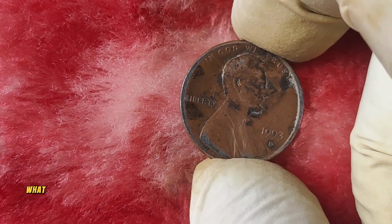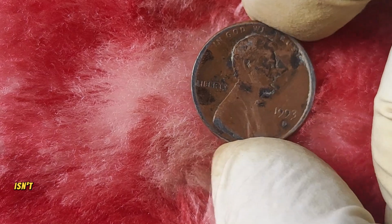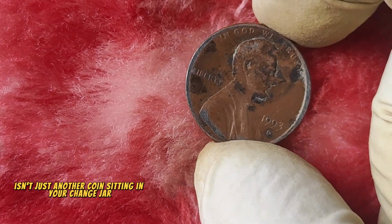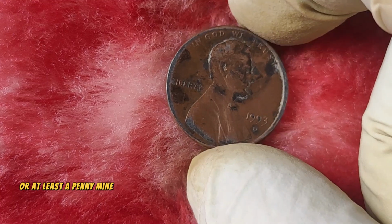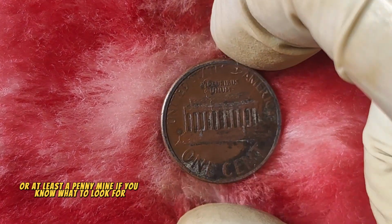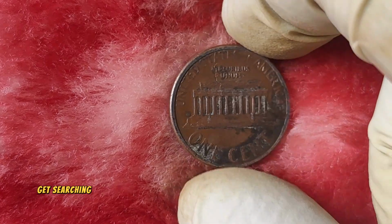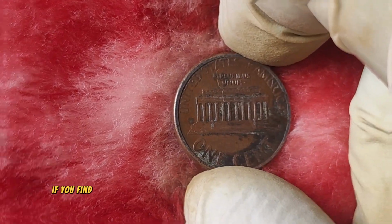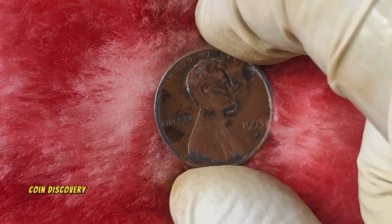So, folks, what have we learned today? The 1993 D Lincoln penny isn't just another coin sitting in your change jar. It's a potential gold mine, or at least a penny mine, if you know what to look for. If you've got some spare time and a penny jar lying around, get searching. And hey, if you find one, you might just become the next person to make a serious coin discovery.